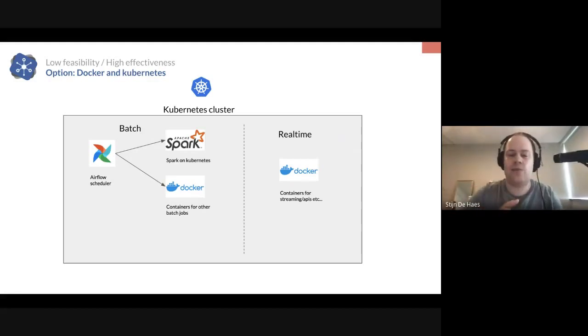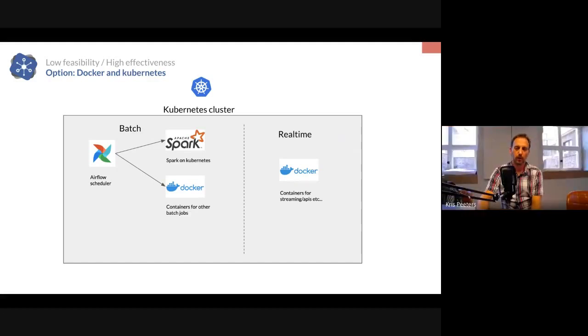And the nice thing is that we can use the same Kubernetes cluster to do our real-time operations. So we don't need to maintain 2 clusters, for example, where we use a Yarn cluster for all our Spark jobs, and then a completely different cluster to run Flink or something on top of it. So that's nice. All right.